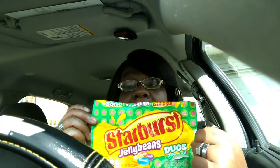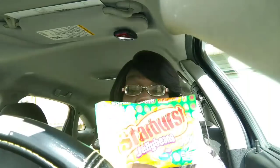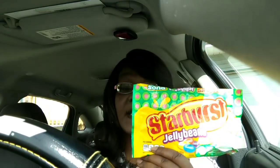I'm in day 2 of the quarantine lockdown, and y'all, I have yet another emergency. Okay, I need to make me a quick Walmart run to get me some of these. Yes, I most definitely have to get me some Starburst jelly bean duos. Okay, this is an emergency. As you can see, they gone.